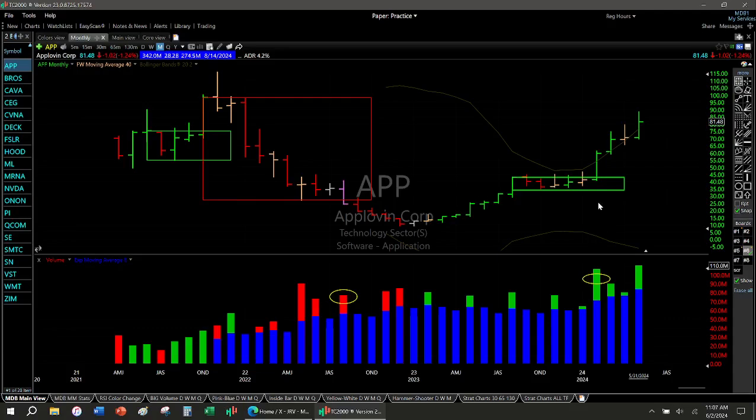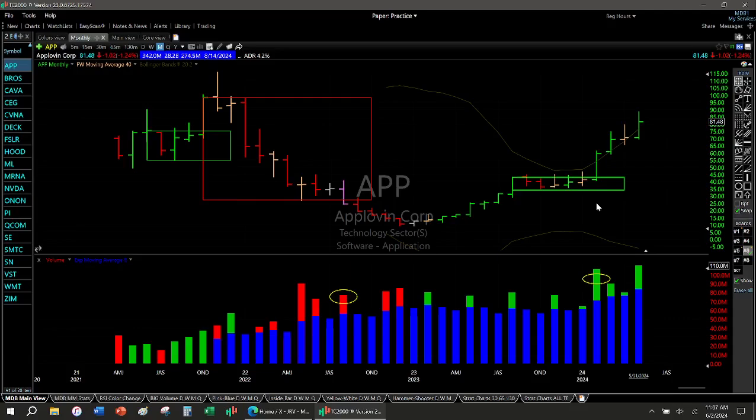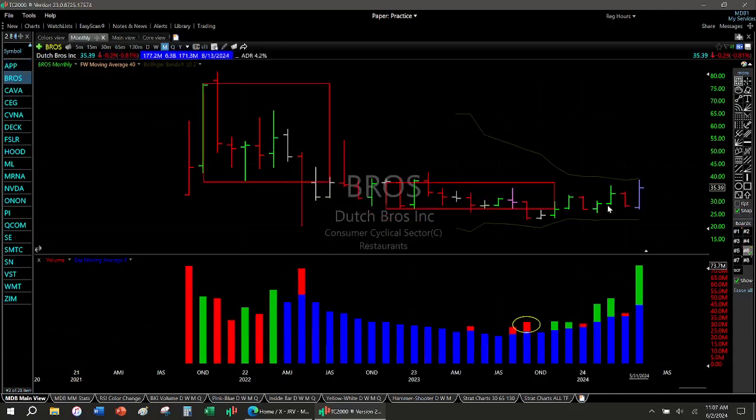Imagine taking the opposite view and getting run over and thinking you're correct. Unbelievable. But that looks fantastic. Here's Bros. I traded it. We got a blue bar, which sort of means a little excess exuberance. And historically, blue bars like this tend to be followed by a red bar or a consolidation. They don't go very far.